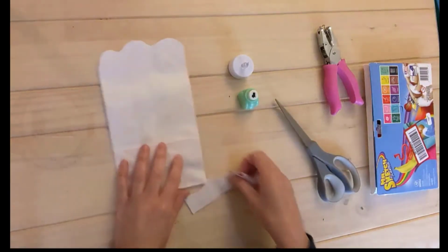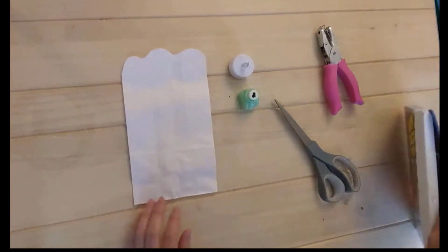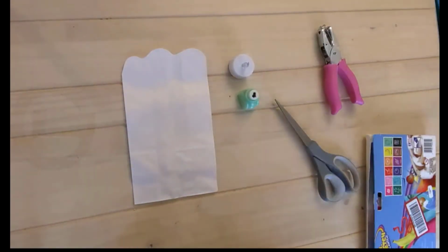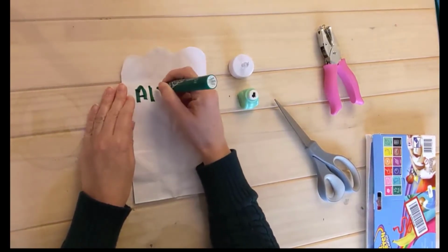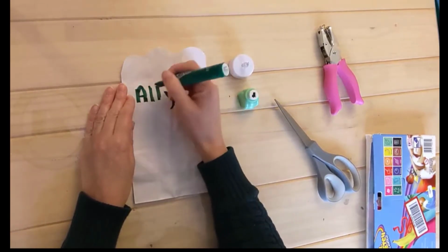Ooh. And that gives it a little bit more fun up on top. Now I'm going to use my markers, and I am going to take my favorite color, which is green, and I am going to write my name on here. Green is one of the colors that you can find in the Northern Lights. And there is my name.